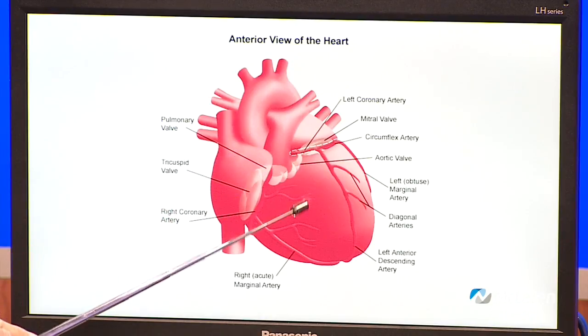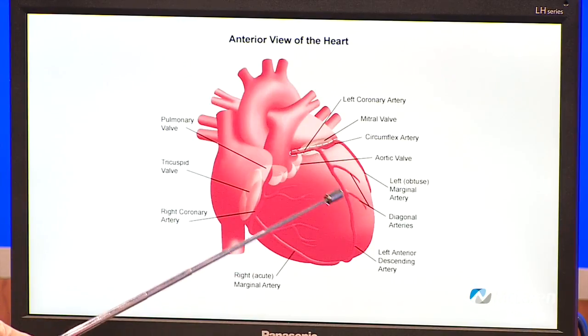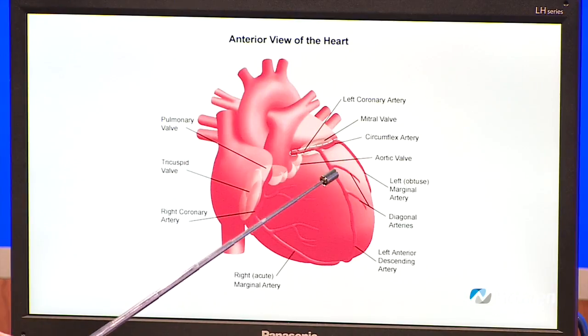The right ventricle pushes blood then through the lungs, where it's given oxygen. From the lungs, it goes back to the left side of the heart, the left atrium and ventricle. The left ventricle, which is the larger, more muscular part of the heart, then pushes blood to the rest of the body.